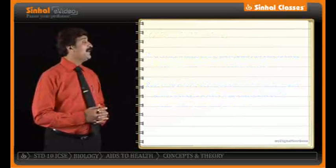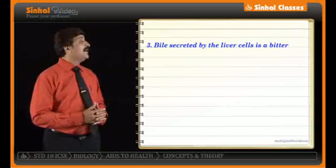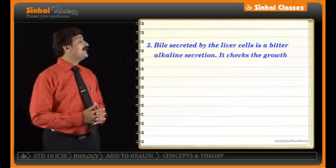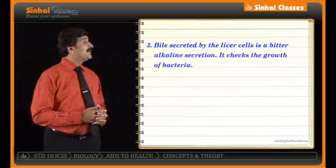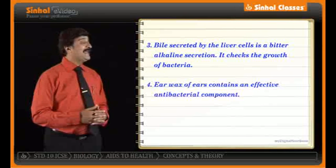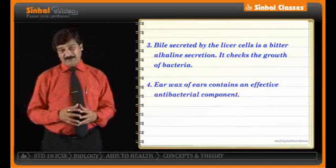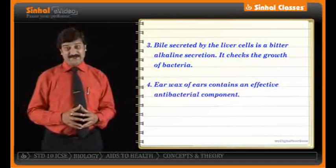Bile secreted by the liver cells is a bitter alkaline secretion. It kills or checks the growth of bacteria. The ear wax of the ear contains an effective antibacterial component. So this is going to act as a first line of defense.